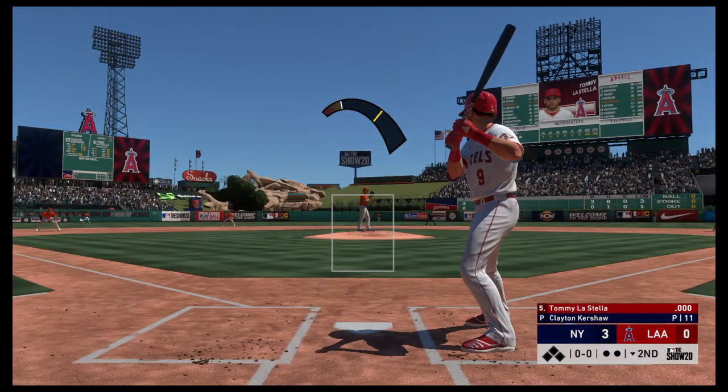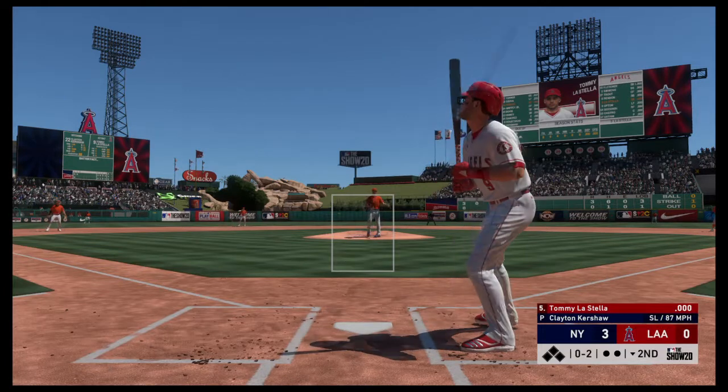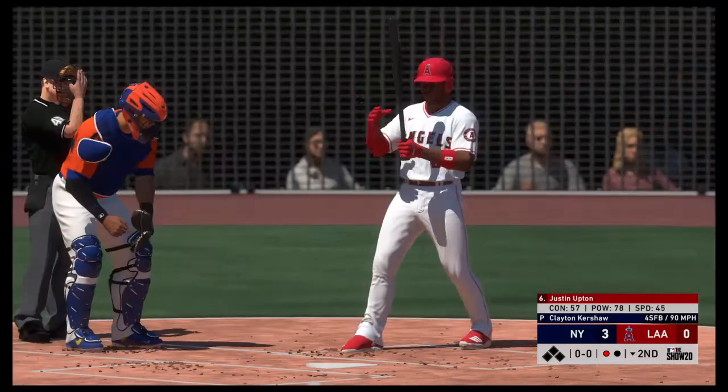Striding in, Tommy La Stella. He'll get to take his first cuts here. And this pitch is taken on the inner half for strike one. Love the early lead, but this game is far from over. Got to stay on top of what you're trying to do out there and execute pitches. Swing and a miss on the fastball, and that's the first out.